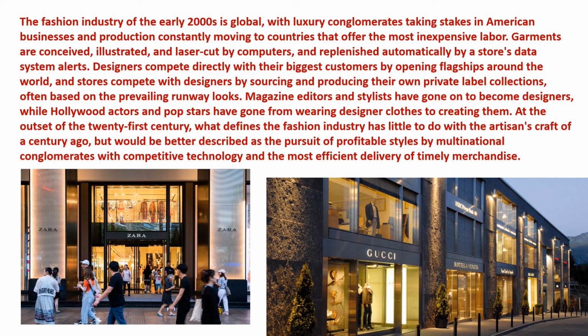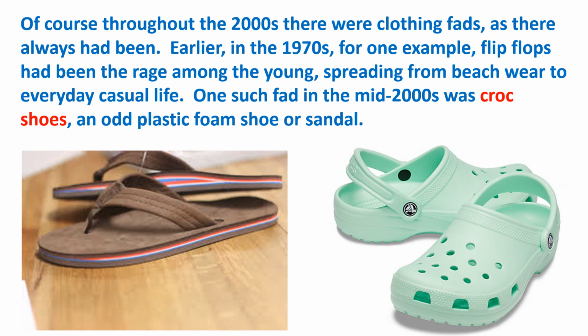And when you get to the outset of the 21st century, what defines the fashion industry really didn't have much more to do with the artisan's craft, which you think of when it began much earlier. It's really just a huge, big multinational business. With all this marketing, these companies are quick to pick up on trends, and so you still see clothing fads that were then quickly marketed and became big businesses.